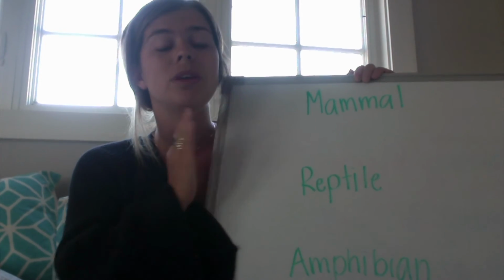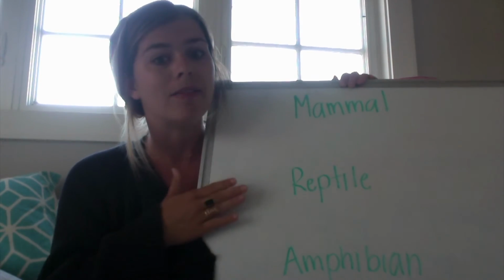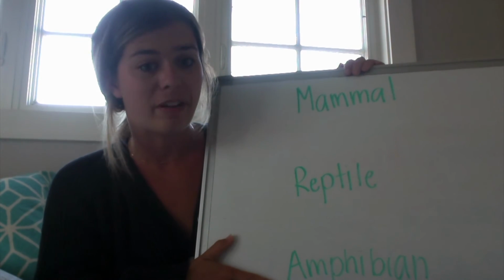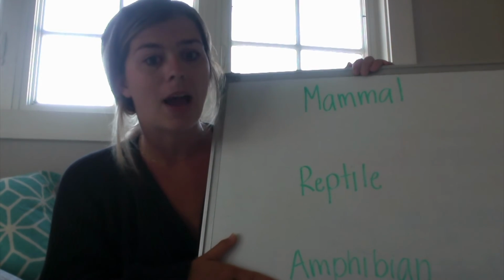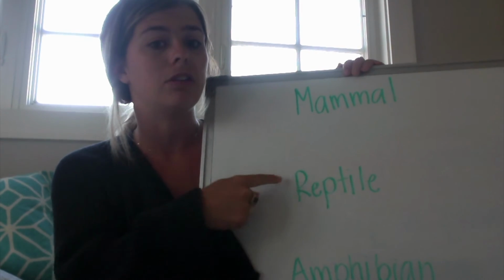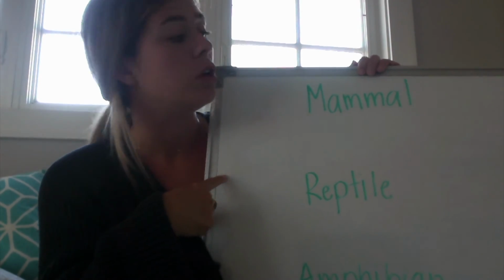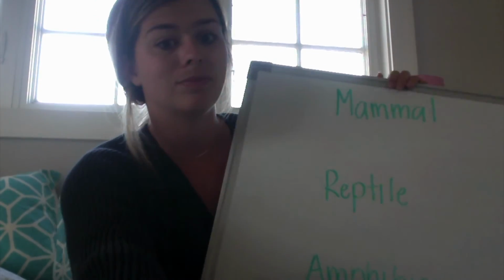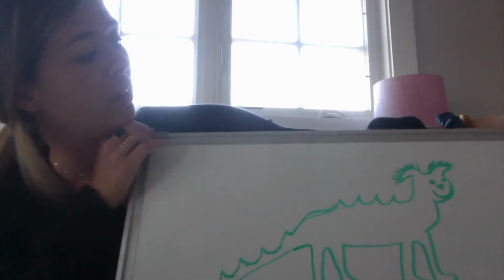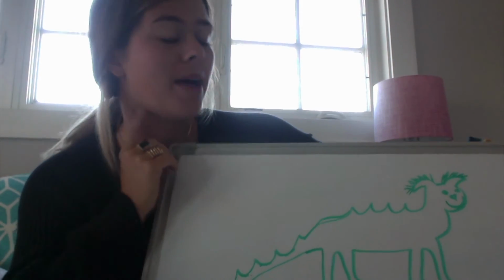Then I want you to make your own animal, but you choose whether you want it to be a mammal, a reptile, or an amphibian. And then I want you to make sure that whatever animal you create has the characteristics of that one that you make. Let me show you what I decided to make and then why. So I decided to make up my own mammal, okay? This is what it looks like. And I need to make sure that I have some characteristics that match it being a mammal.